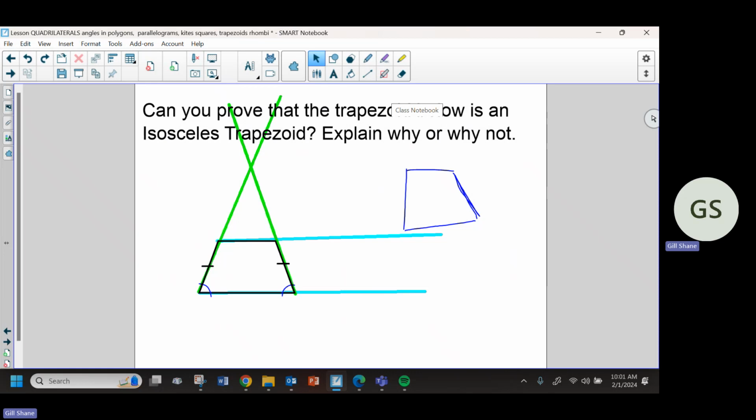Can we do the kites? Yeah, we're gonna do mid segments next. We'll go over them and go over the answer, but I'm gonna give you a little bit more difficult one than probably what you did. They were easy, it was basically what we've been doing.